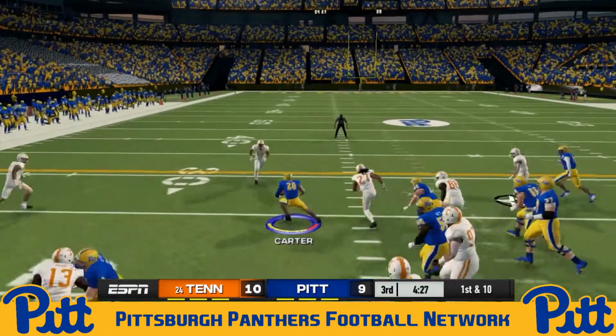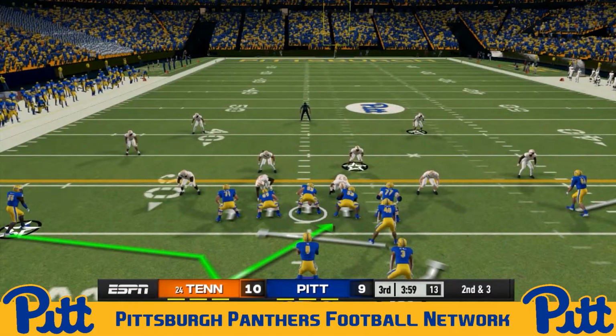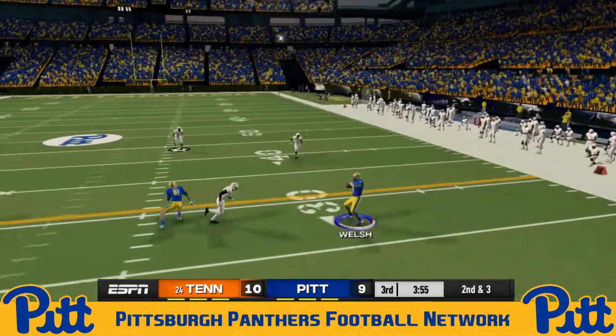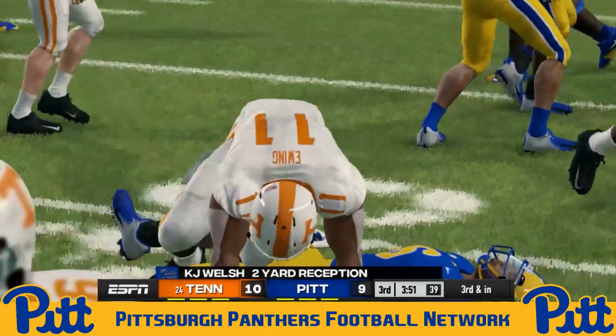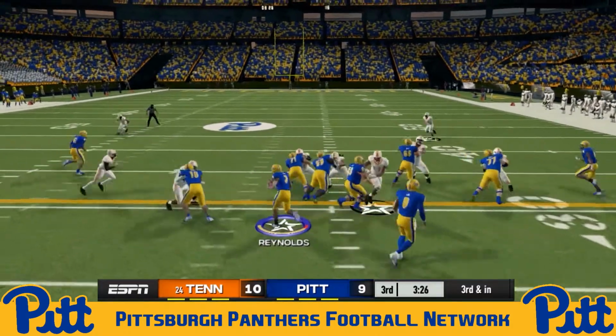They're just trading the football back and forth, trying to get anywhere near scoring territory as the Panthers start with a 7-yard pickup for Daenerys Carter. Now they run a little bit of motion there. That's a play where they usually run a triple option or a run out of. Instead, they go with a screen to K.J. Welsh, little RPO there, and it's going to be a short gain for the Panthers.